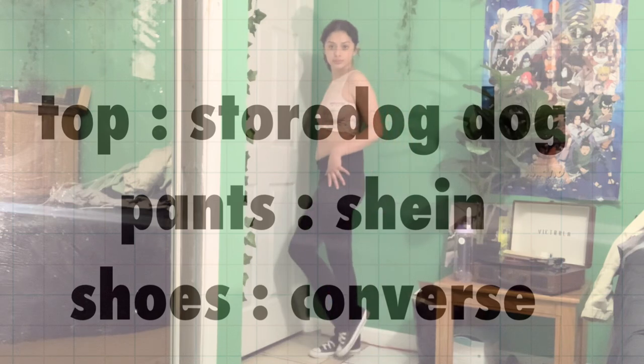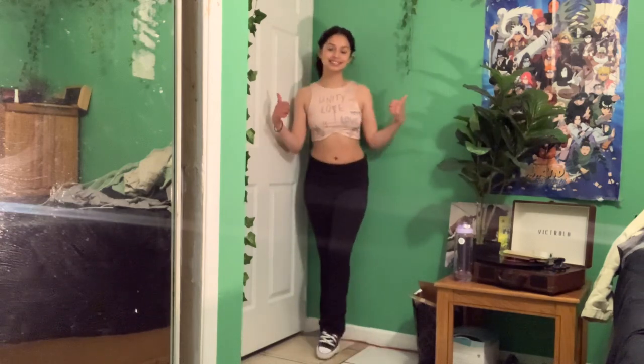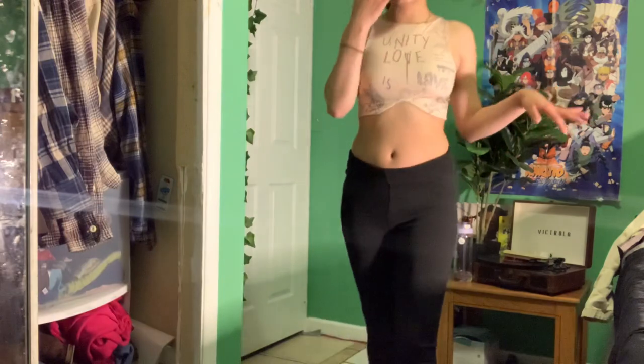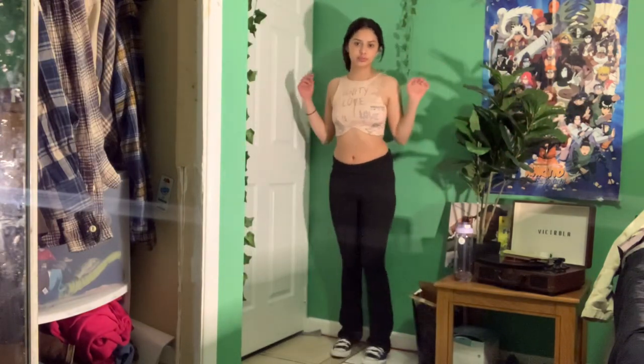Okay, so this outfit is actually really cute, but also really out of my comfort zone. So the top is from Store Dog Dog, the pants are from Shein, and my shoes are Converse that I literally never wear. But if you add a lot of jewelry to this outfit, it would look super cute, like layered necklaces, some sunglasses, hair down, a little mini bag. I think that would look so dope. So yeah.